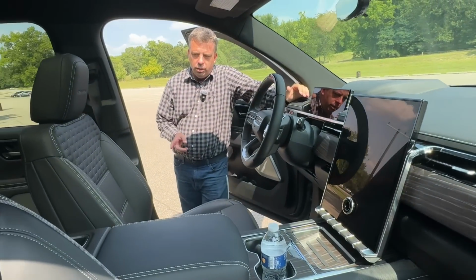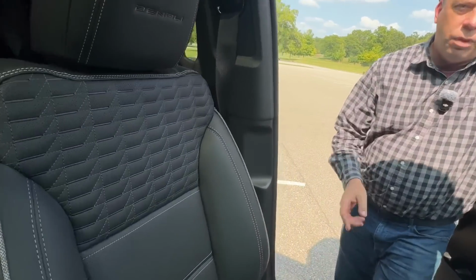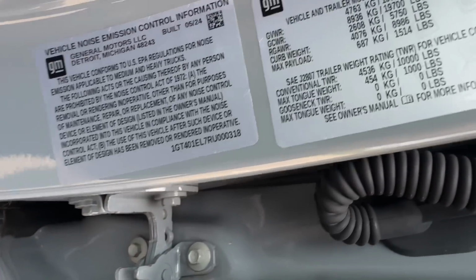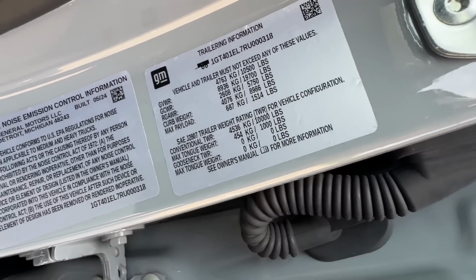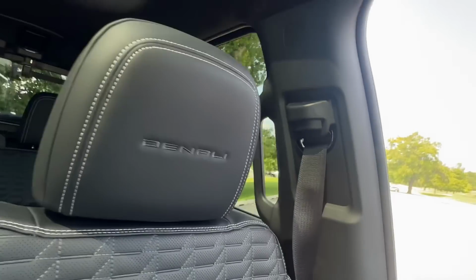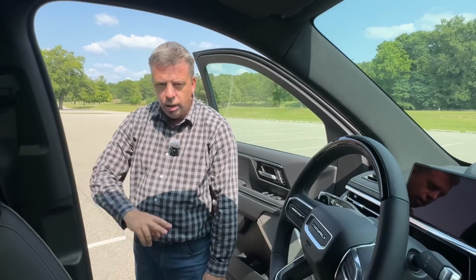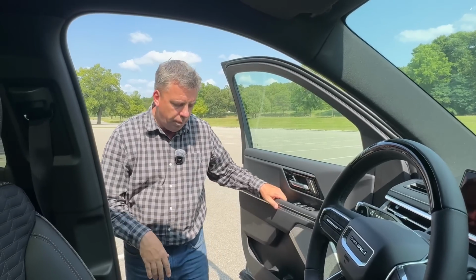So let's get payload and towing out of the way really quick. Payload is 1,514 pounds. Let me show you. Towing is 10,000. GM continues to have these stickers in the driver door, and I think it's really great. It gives us a much closer understanding of its capability. A lot of other manufacturers don't do this. They don't put towing guidelines in their door. Everybody has to have a payload sticker.